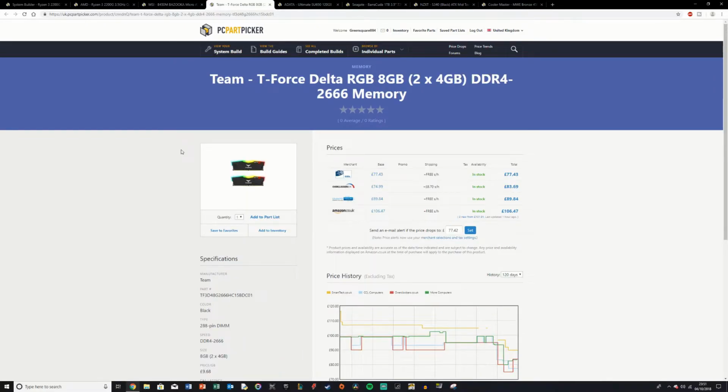With the RAM, I found the T-Force Delta RGB RAM to be the best deal. With a price of £77, 2 DIMMs of 4GB RAM sticks won't come much cheaper than this. With a fast 2666 MHz speed to feed the Ryzen processor and the additional bonus of RGB lighting, it's clear why I chose this RAM for this build.